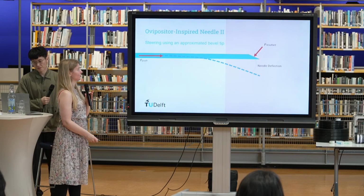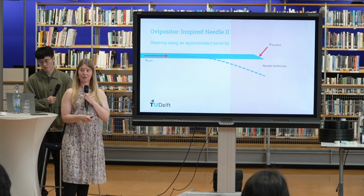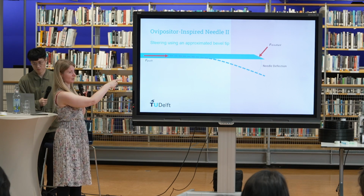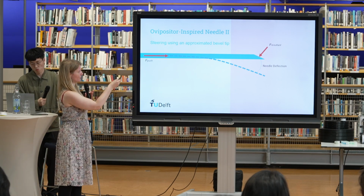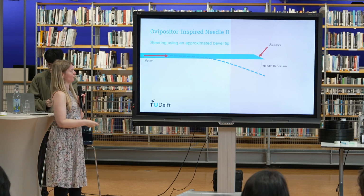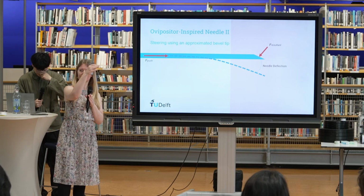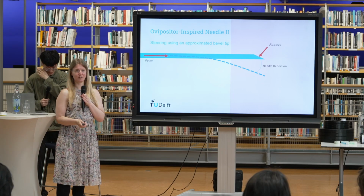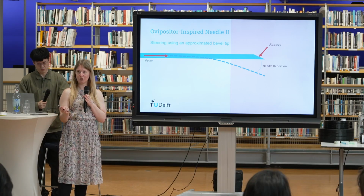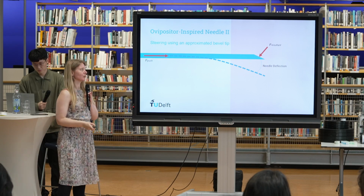And we are also able to steer these needles by making a type of bevel tip, similar to the wasp. So what happens if we have a bevel tip at the front, we get a resultant force that's like a 90-degree angle with the tip, and then you can deflect the tip to the right, or if you put the bevel tip on the other side, you can deflect the tip to the left. So you can steer it that way. Of course, these steering angles are quite large, so you can't really go 90 degrees with a really small radius, but you can still steer.